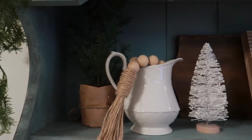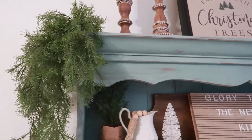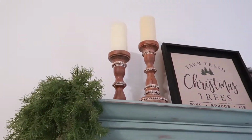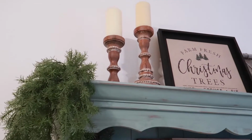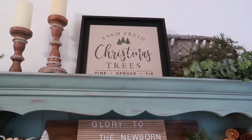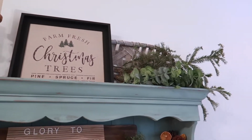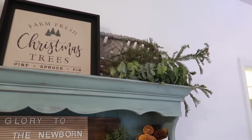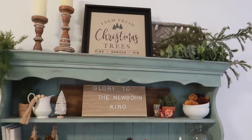And then on top of my hutch, I just added some greenery. I wanted it to hang down. I left the candlestick situation the same as it was before, and then added this sign that says Farm Fresh Christmas Trees from Kirkland's. And then I added some clippings of our real Christmas tree, stacked it with a tobacco basket and some eucalyptus just to fill in that space.